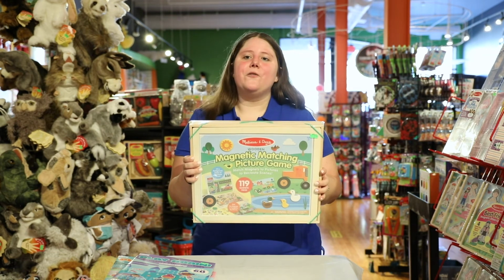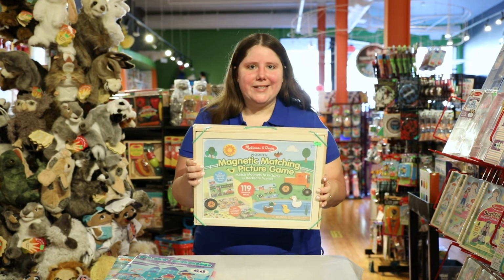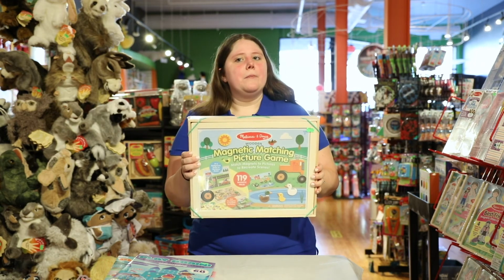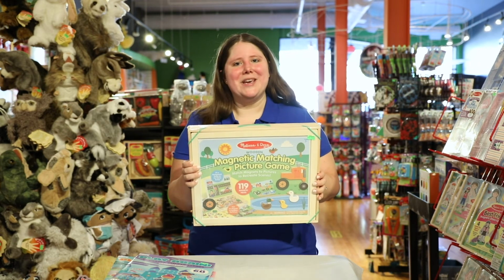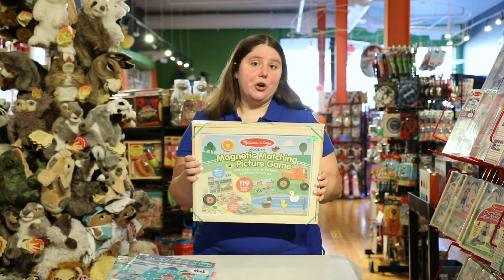This is great for being able to have your child really create a scene that makes sense. So put all the ducks in the pond, in the water, or put all the balls in the play area versus somewhere else that doesn't make sense. So you can really have your child be creative with this and understand what goes with what.